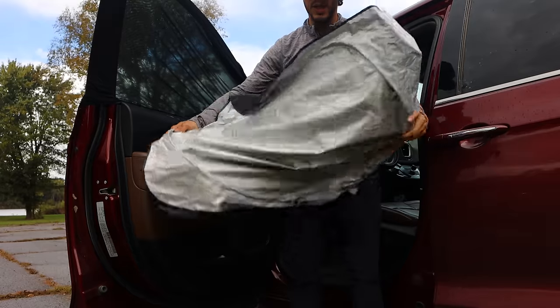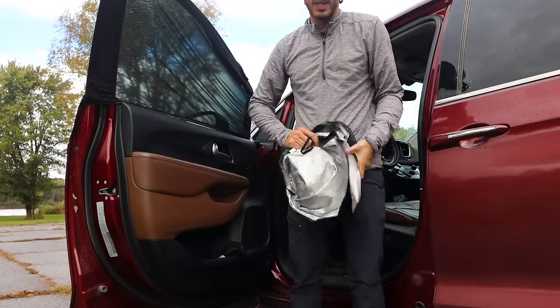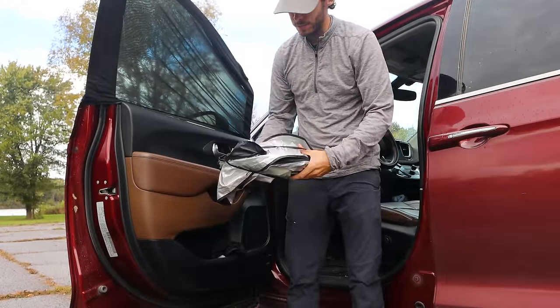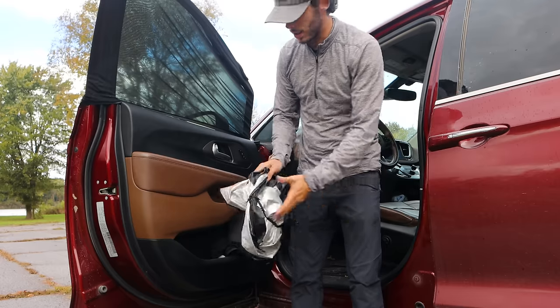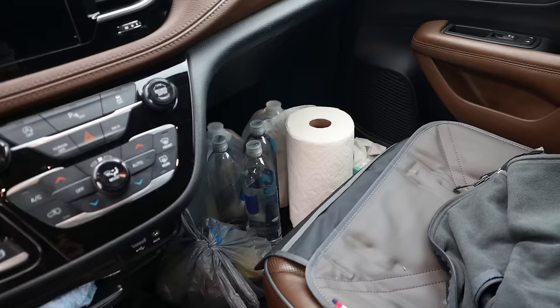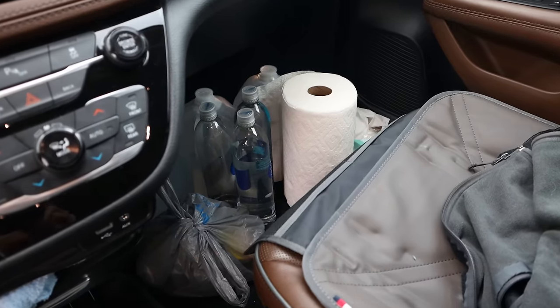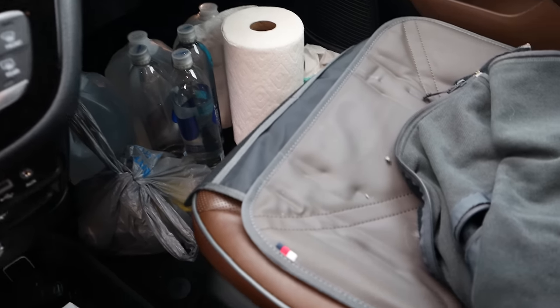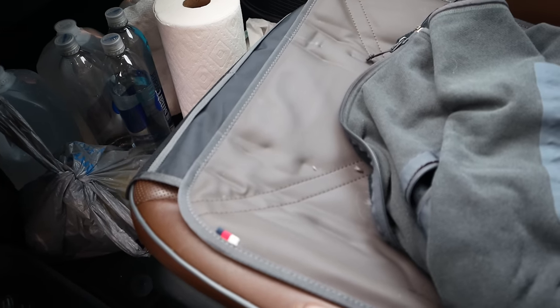And then to close it again, you just twist as it goes down, and there's a little elastic loop you can use to secure it. And then here in the front passenger foot area, these are all things that you can just pick up when you get to your destination. There's a fly right here.